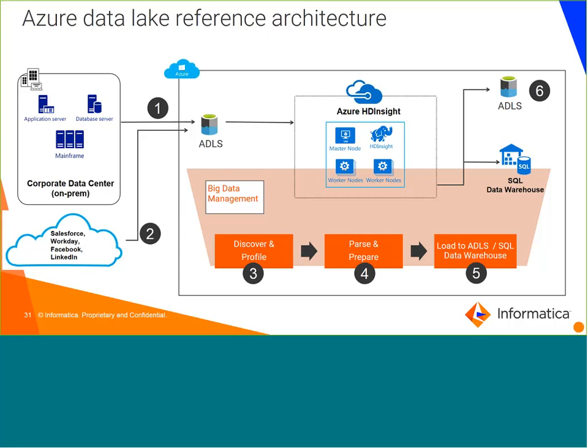Similar to Amazon, we see many of our customers taking this pattern on the Azure side. And again, we have written some articles around this. So if you are in this journey of moving to cloud, whether it's Amazon or Azure, you can always refer to our reference architecture documents to learn more about how to use BDM in such a pattern.